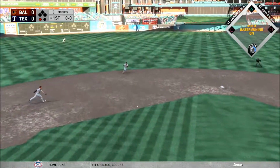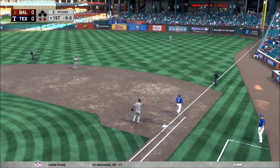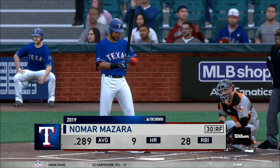A moment now in Arlington to have a look at the Rangers starting lineup. Anybody catch your eye, Dan? Well, you have to love the thump that Joey Gallo's providing at the plate right now. I'm so impressed with him right now. He's leading the American League in home runs right now.